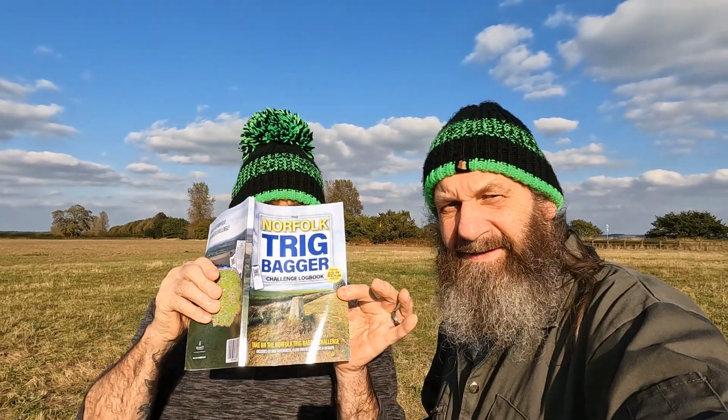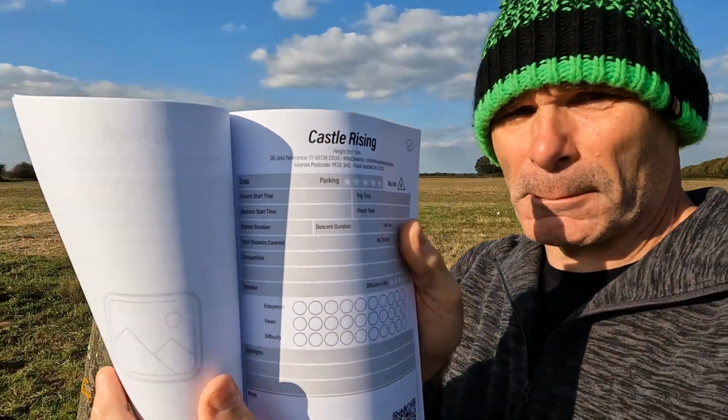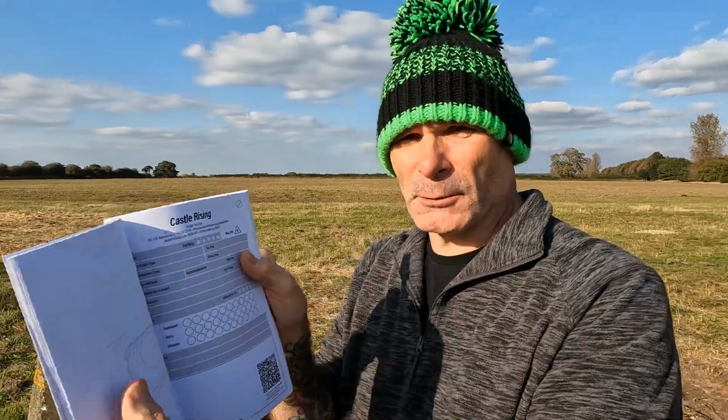And we are, where are we? I believe this will be thought of as King's Lynn, but is actually recognised as Castle Rising in the book, our Norfolk Trig Bagger guide, which is available off Amazon. So this is number 10 and it's classed as Castle Rising, but most people would think of it as King's Lynn. We're at Knight's Hill roundabout, and here it is.